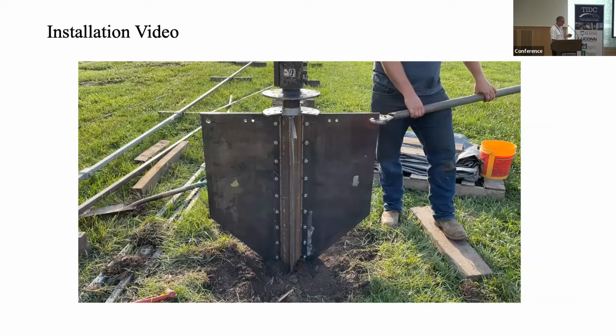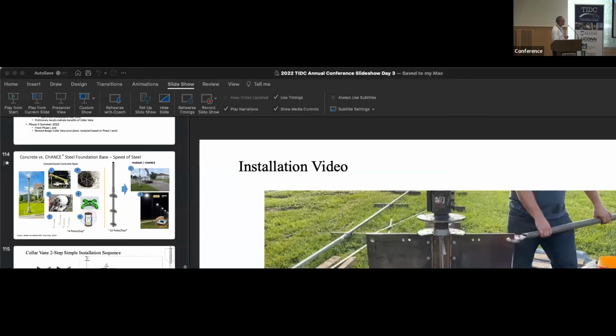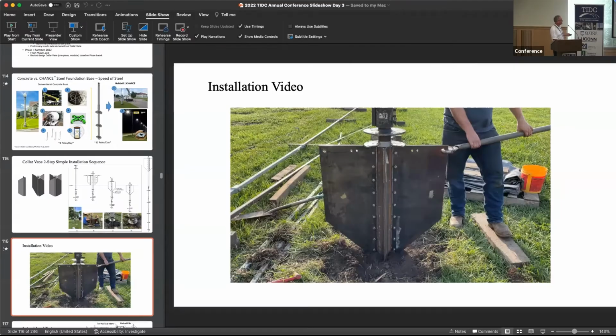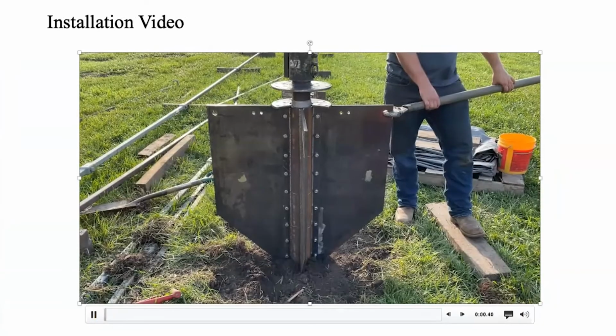And this is, hopefully, I'm not sure how to make this video work, but can you do it? Okay. So we're going to show you how this video of this installation goes. Not the second one. There's an embedded video in this one, Aaron. Sorry for tripping you up there. Just go back. There you go. So it's embedded in that slide. There it goes.